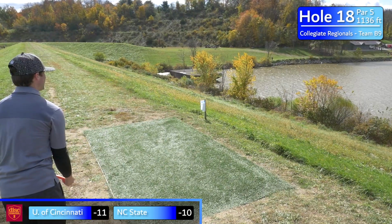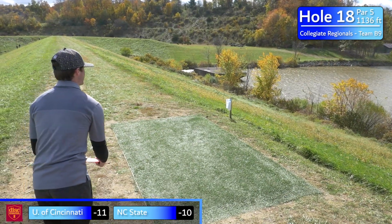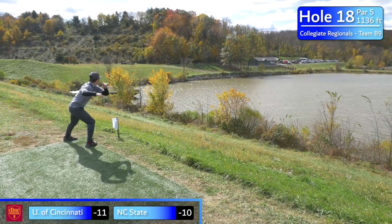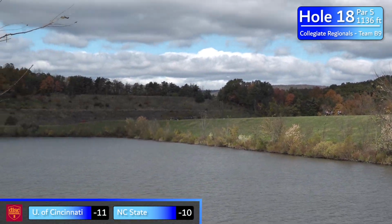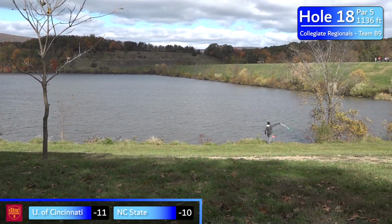That's fine. Nice start there for Bradley, putting something in play for Cincinnati. Gives Tanner the green light to get aggressive. Come on, baby. Come on, Tanner. Go. Come on. Get in. And this is a super aggressive line. Does it have the distance? It does.